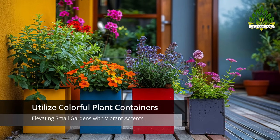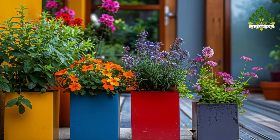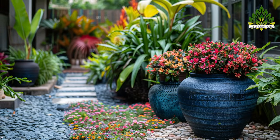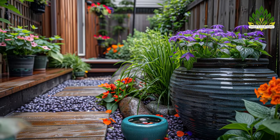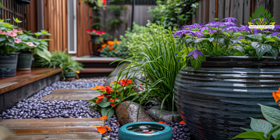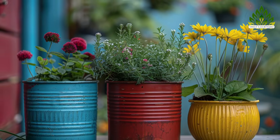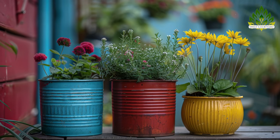Utilize colorful plant containers, elevating small gardens with vibrant accents. In the realm of small garden design, the strategic use of colorful plant containers emerges as a transformative element, infusing bursts of vibrancy and personality into even the tiniest of outdoor spaces.